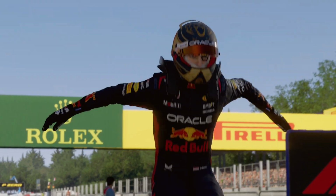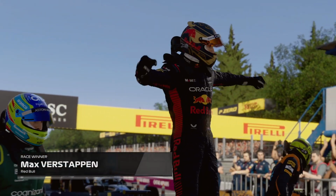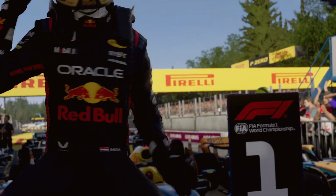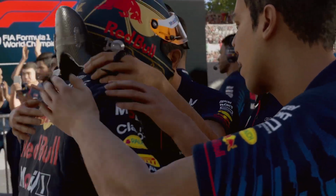Tell me, Ant, how do they manage to achieve this win? I think a large part of the result comes down to temperament. They were able to keep their heads when everyone around them is losing theirs. And that's allowed them to get the best out of the car, to maximise the strategy and to stay out of trouble.